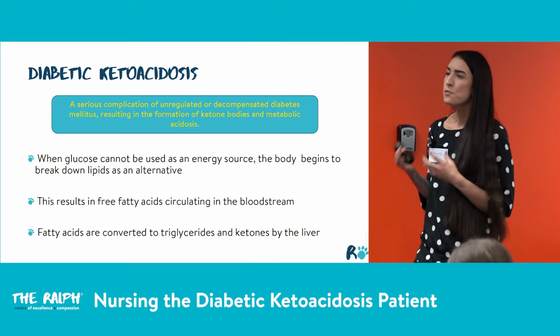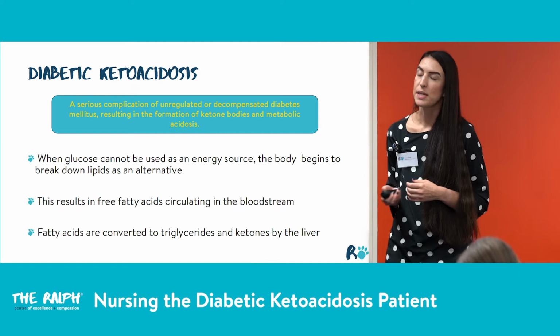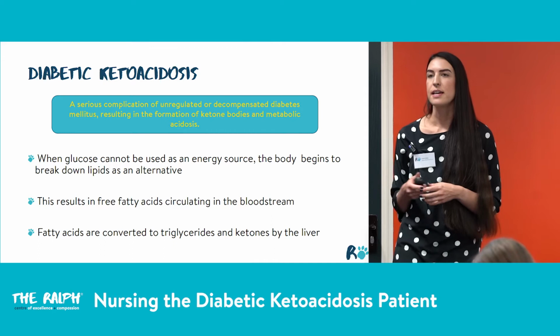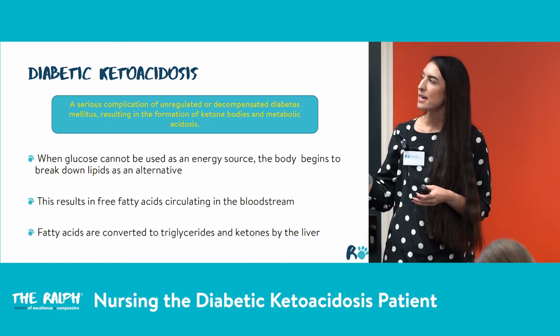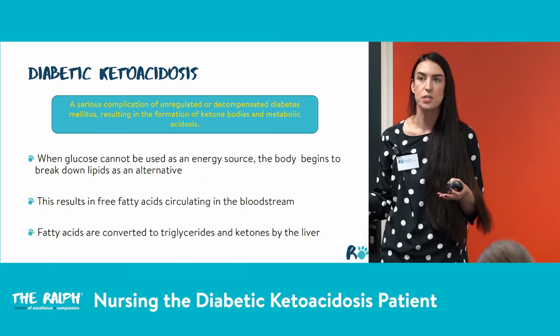Well, firstly, glucose can't be used in the body as an energy source, because the body needs insulin to make that happen. So if you think of your cells, insulin is like a key which unlocks the door in the cell, allowing glucose to go in and be used as energy. If there's no insulin, what happens is that glucose can't go into the cell and be used. So the body thinks it's not got enough of an energy source available to it because the cells aren't able to produce energy.